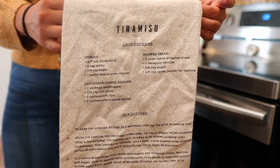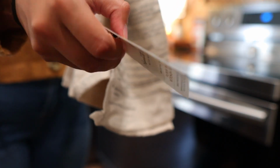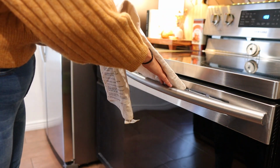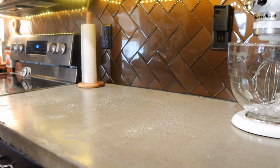But anyways, moving on to my stove, I went ahead and added this recipe napkin. This is from the Hearth and Hand line. It is my go-to for kitchen towels. I love incorporating them in my decor, and Hearth and Hand usually has them for about $4, but I'm just gonna add that to my stove and move on to the other side.